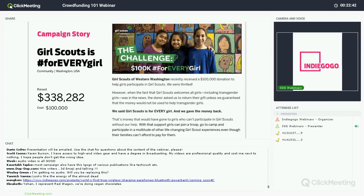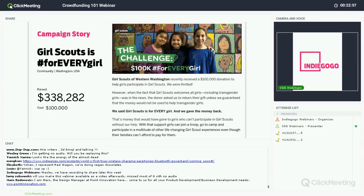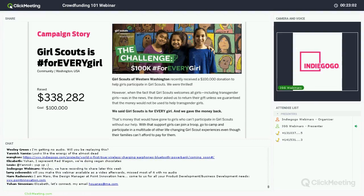So an example of what this looks like is the Girl Scouts for Every Girl campaign. They were raising funds in order to make up for some money that they lost from a donor who pulled out because of their support for young trans girls. And so they originally wanted $100,000. They ended up finding their audience. They ended up getting about $300,000, which is amazing.